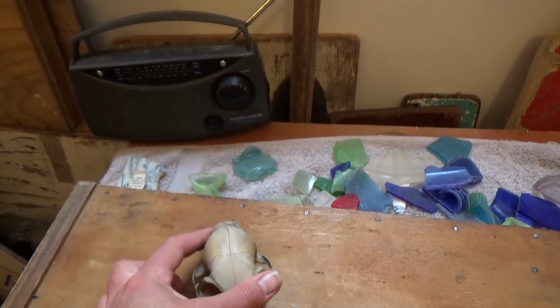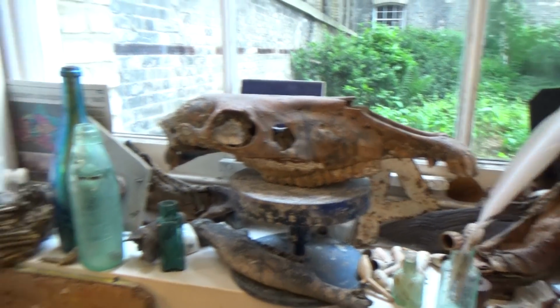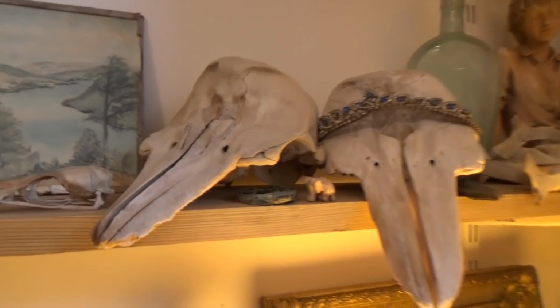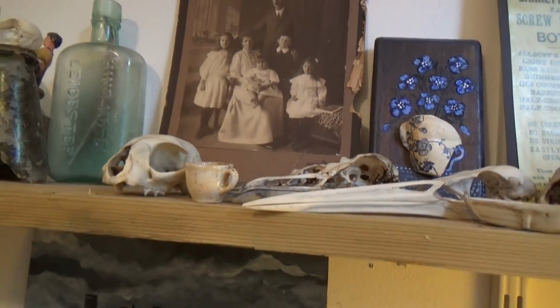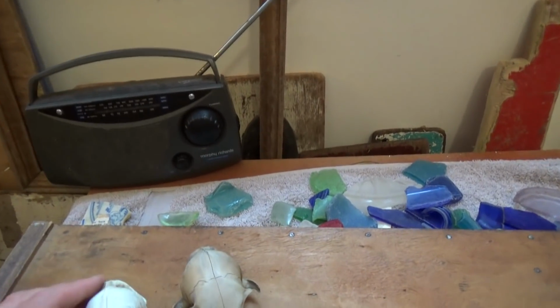This is a good opportunity to show you some of my other skulls. Of course, there's my horse skull there. One of my favourites, one of my largest. But up here on my shelves I do have a couple of porpoise skulls there, which were washed up along the Thames estuary. I've also got several seabird skulls. There's something so delicate about them. And here is another cat skull, I think. And it looks a little more recent than this one. But you see they look very similar, don't they?